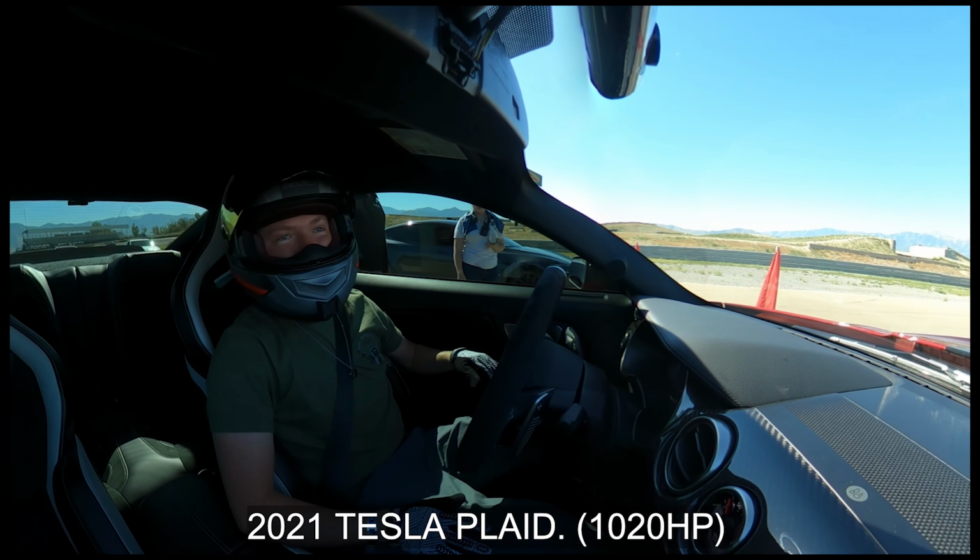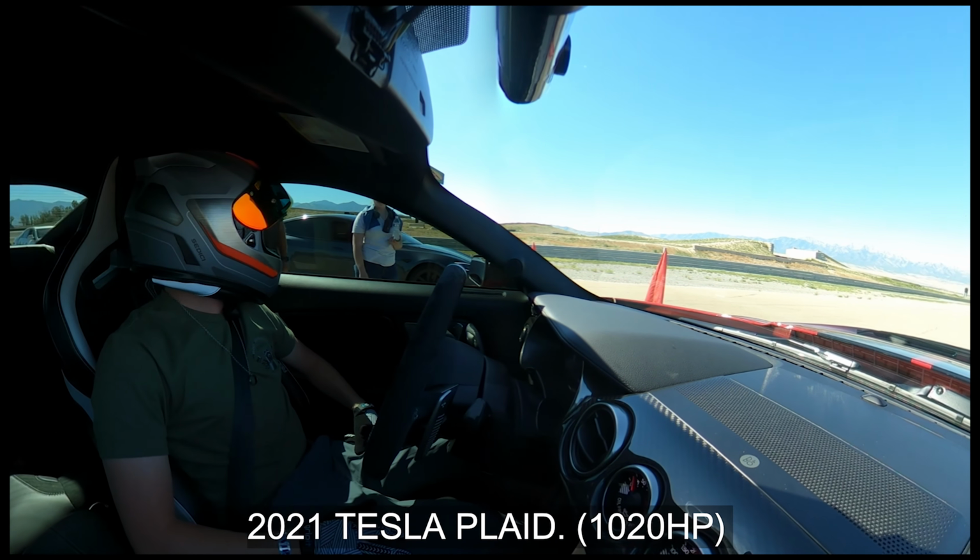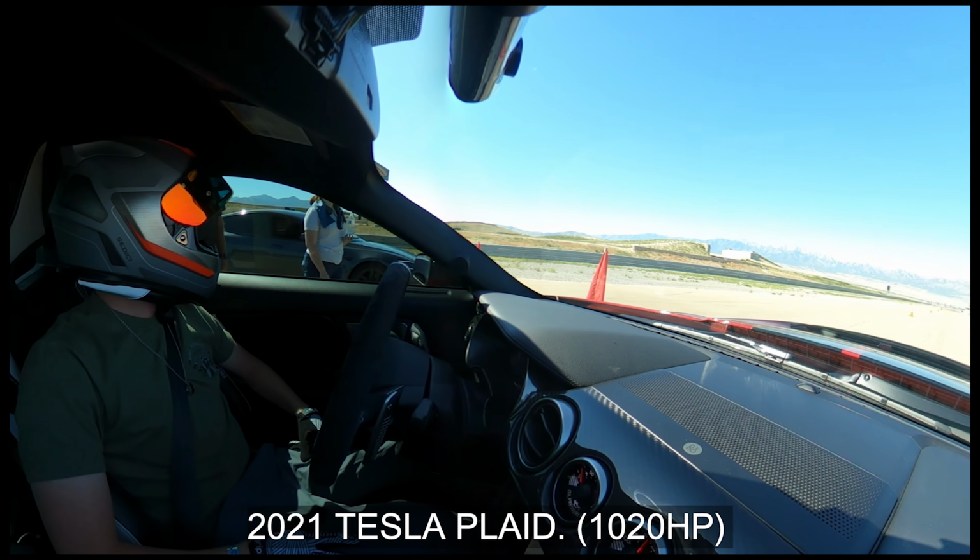Okay, last race of the day against the Tesla Plaid. Totally gonna lose, but hey, we're gonna have fun. And of course he's in the lead lane. Doesn't matter. Gonna lose the hit anyway.